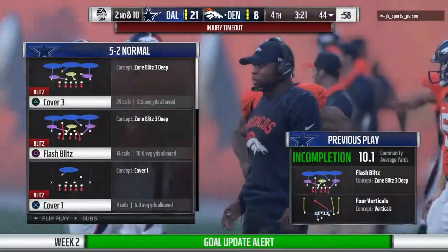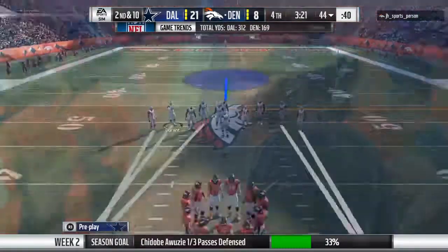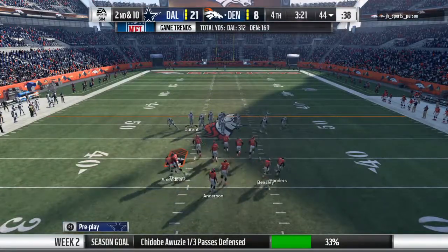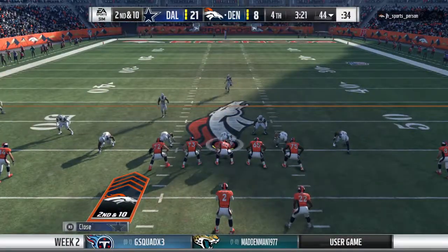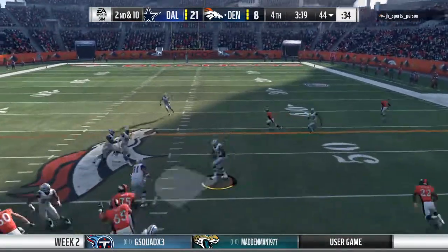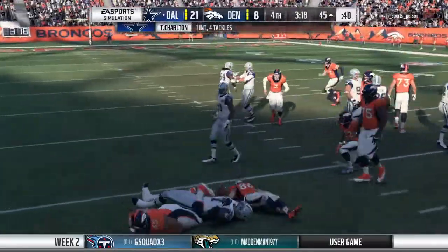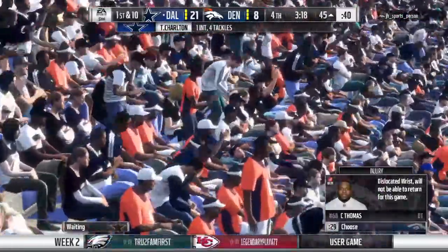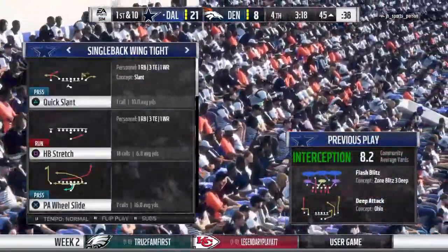And a scary incompletion, almost picked off. It would have been their first INT of the game. Instead, second down. Back to throw now on 2nd and 10. And they'll set up shop in enemy territory at the 45-yard line. How about the big boys snagging one? You don't see that every week.